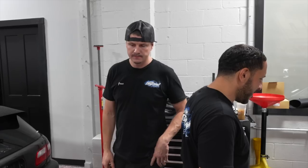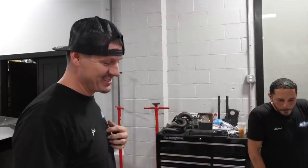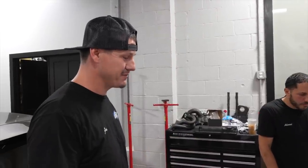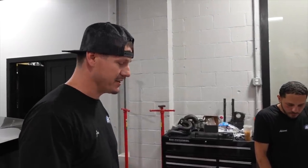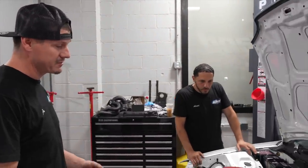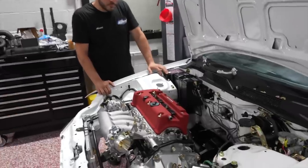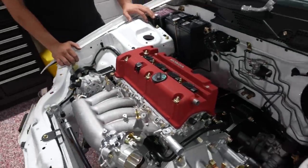So give us the rundown of what's left on the car. Where do we stand, bro? Oh, me? Yeah. Everything's left, right? The AC part is done. Now it's just little nitty gritty stuff, which kind of sucks, but it takes the longest. Just like you said, the AC lines, put the radiator, plumb everything, run the wiring, charge harness, and trying to keep that factory look.